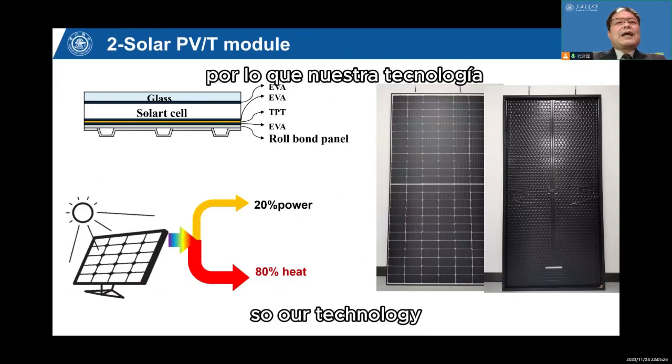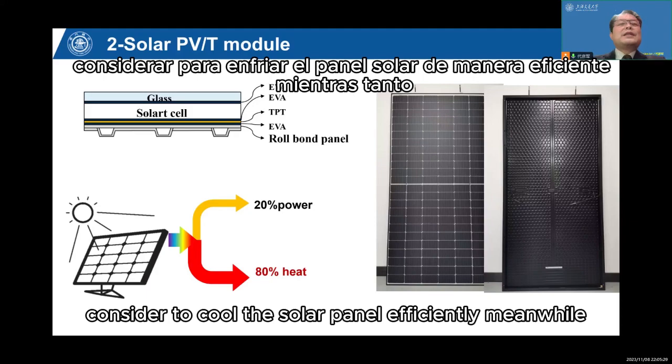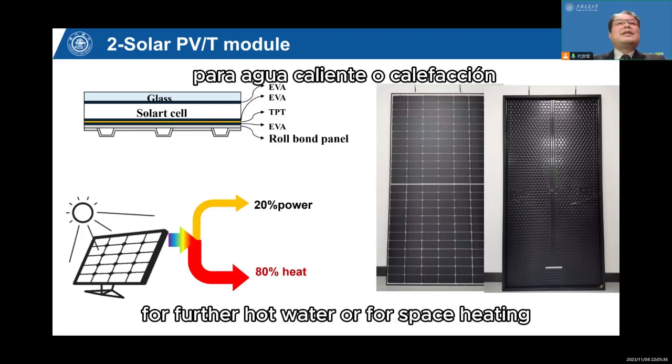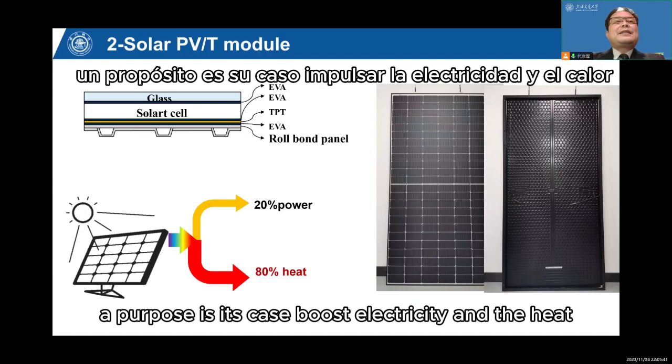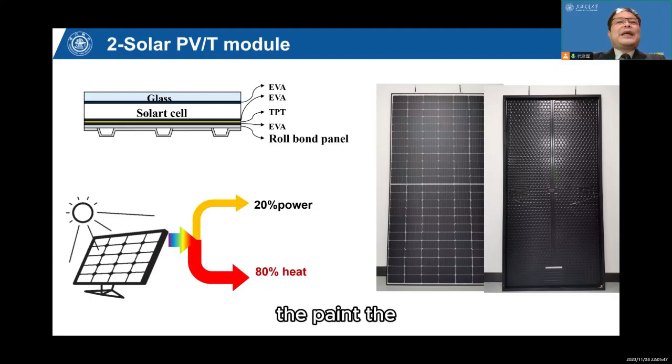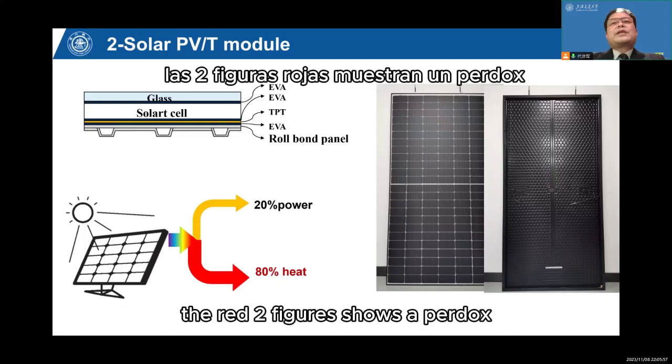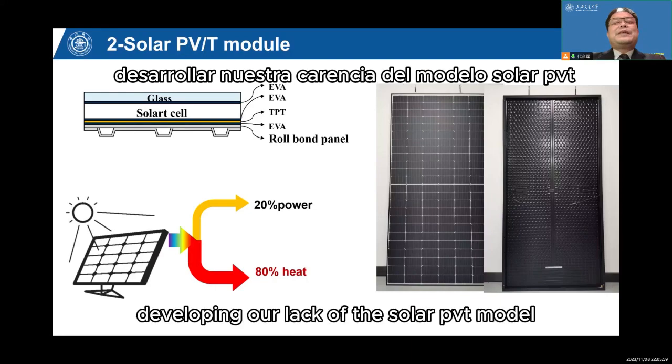So our technology is designed to cool the solar panel efficiently. Meanwhile, we harvest the heat from the solar PV panel for hot water or space heating purposes. In this case, both electricity and heat are obtained. The electricity generation is improved by almost 20%. The two figures on the right show the solar PVT module products developed in our lab.